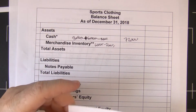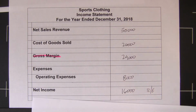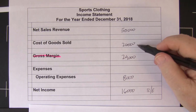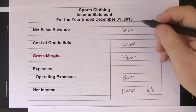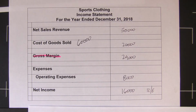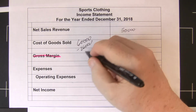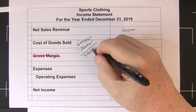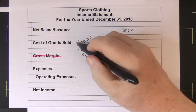Now, how much inventory do we have left? If we had 50 and we sold 26, so our beginning inventory was 60. I'm sorry, I said 50. Our beginning inventory was 60 minus what we sold was worth 26. We have $34,000 left. Beginning inventory was 60. We sold 26. We have 34 left.